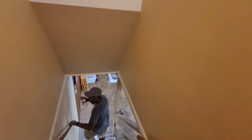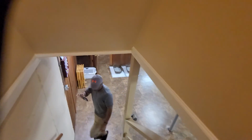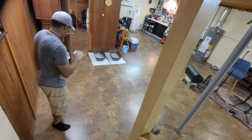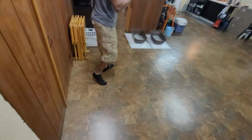Is the concrete stained? No, it's tile. Really? Yeah, it's Armstrong tile. Did you do this? Yes, the homeowner did it. It looks like stained concrete.